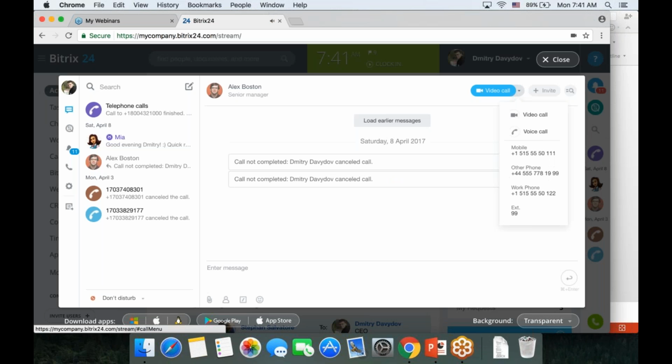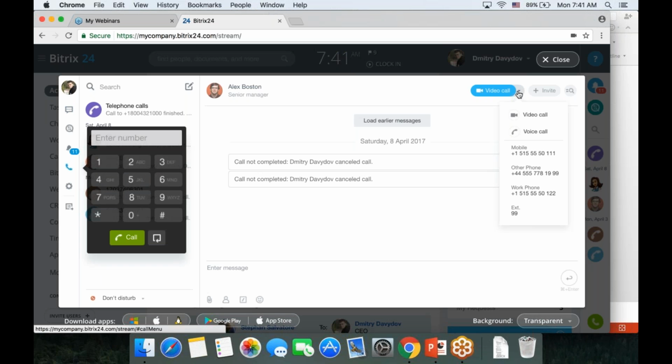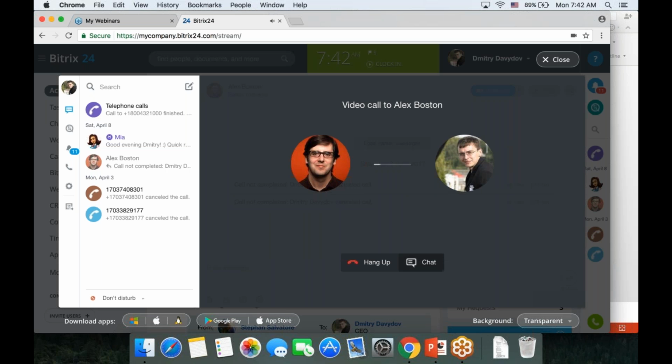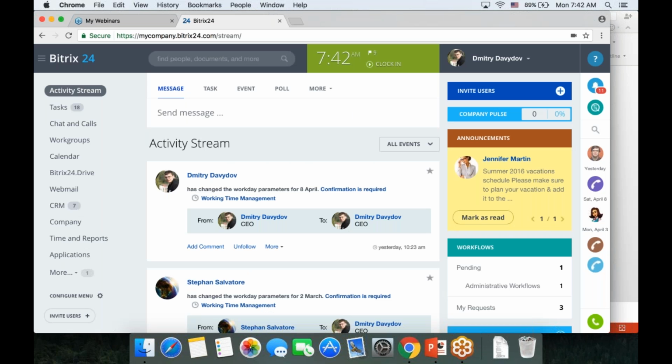You're also able to make outbound phone calls here, or you can use our dial pad. If you are making outbound phone calls, then you do need to have telephony credits deposited. But again, if you want to have video conferencing for up to 4 people, this is available to you absolutely free of charge. Okay, so that's internal calls.